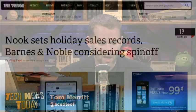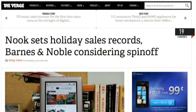We got a couple other stories to talk about besides Lenovo stuff today. Let's get to those. Barnes & Noble put out a press release today saying Nook set records over the holidays. Sales up 70% over last year. Sales of the Nook Simple Touch lagged expectations, but everything else, including especially the Nook tablet, did well. Content sales were up 11%. That's something where they're new in the competition against Amazon.